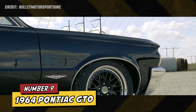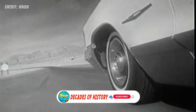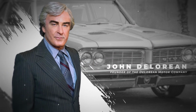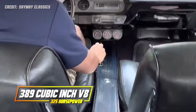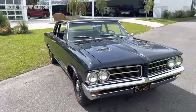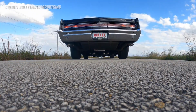Number 9, 1964 Pontiac GTO. Originally conceived as an option for the Pontiac Tempest, the GTO carved its own path and quickly became a legend. John DeLorean, a young and ambitious engineer, is credited with championing the GTO despite initial resistance within Pontiac. The GTO's potent engine, a tire-smoking 389 cubic inch V8 with 325 horsepower, was paired with a 4-speed manual transmission, making it a thrilling performer. Its muscular lines, accentuated by dual hood scoops and dual exhausts, left no doubt about its capabilities.